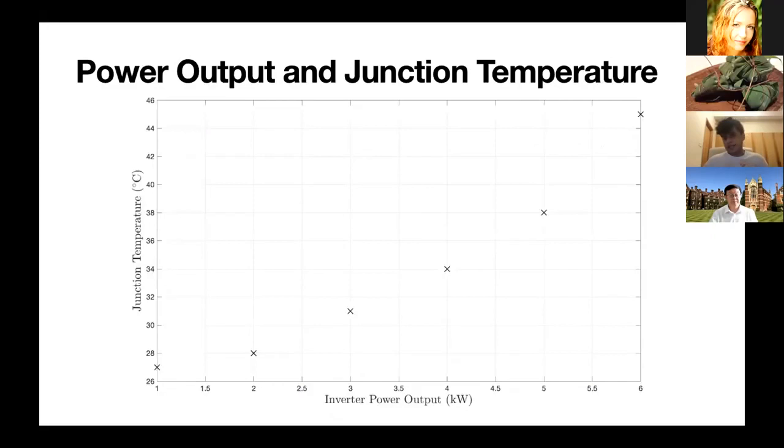We can also look at power output and junction temperature, and the heatsink was sized as per the recommendations from GaN Systems, which is about 1 joule per Kelvin thermal capacitance, and standard values for thermal resistance between the junction to case and case to ambient. And we can see that even at 6 kilowatts, which corresponds to the peak output of 12 kilowatts shared between two inverters, the junction temperature rises to about 45 degrees, which is still acceptable at an ambient of 25 degrees.